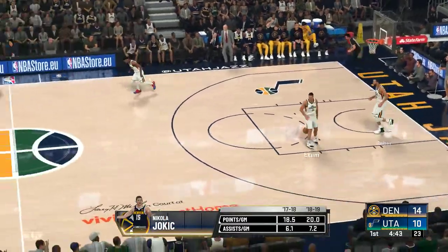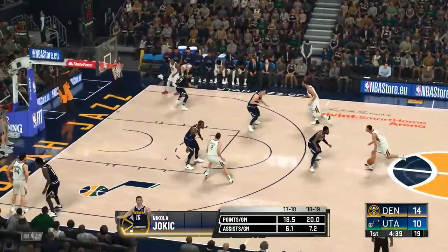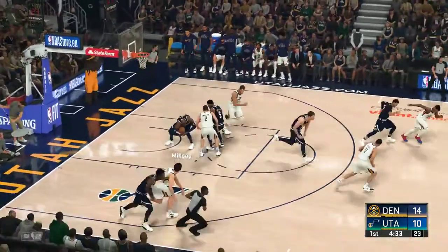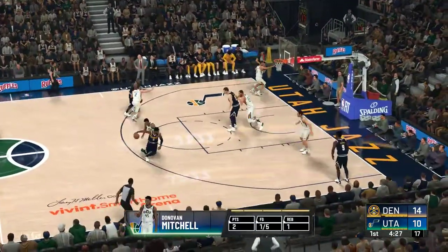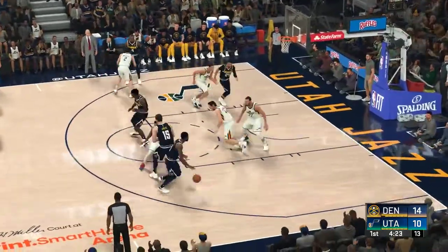And it's all about the release when you shoot the floater. Passes it to Mitchell. Lets the 3 fly. The shot, no good. Now the Nuggets take it the other way. Boy, a tough go for him in this quarter. You can see how desperately he wants to get things started. He just can't make a shot.